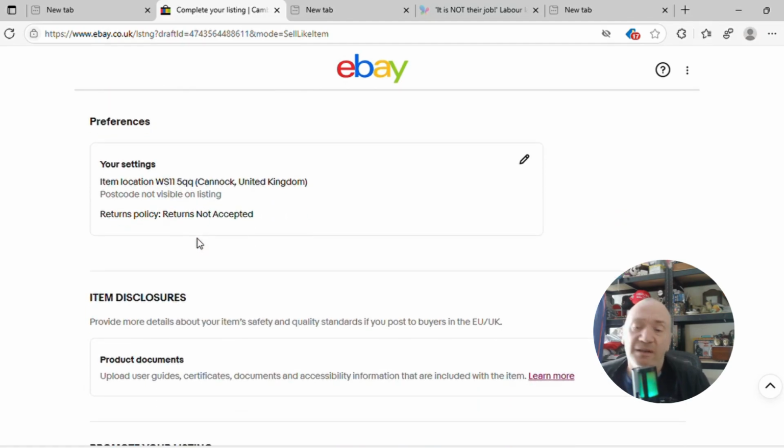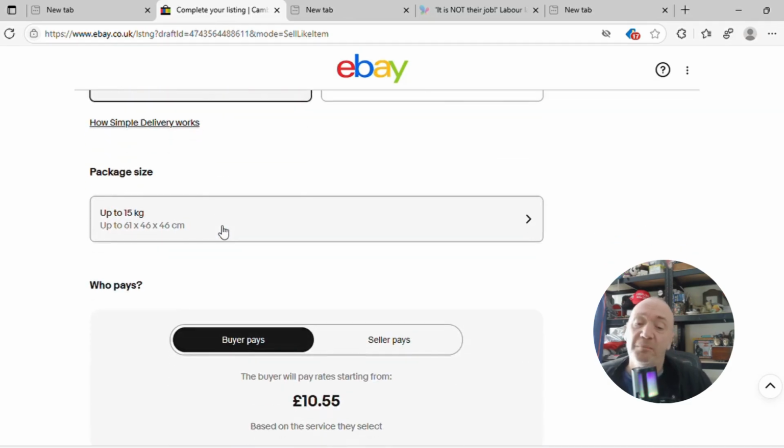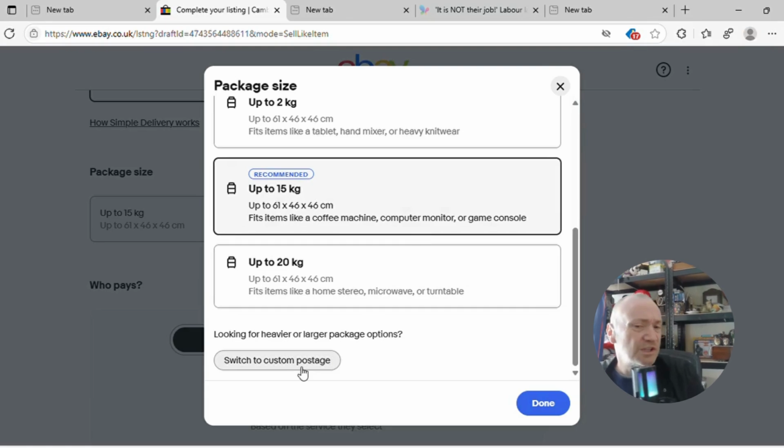Is this going to be a loophole that can be exploited, or will it soon be closed? As of April the 15th in the morning, you can still select this and still get your postage option.